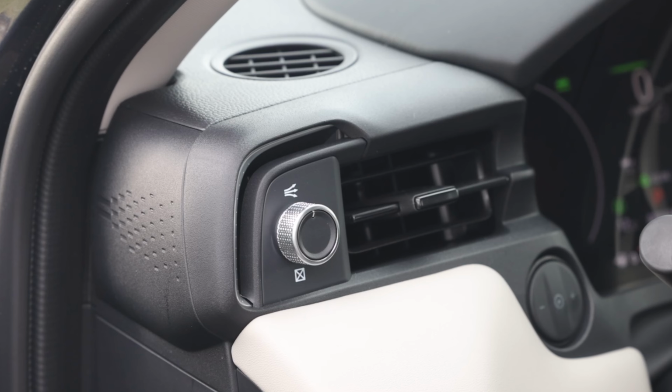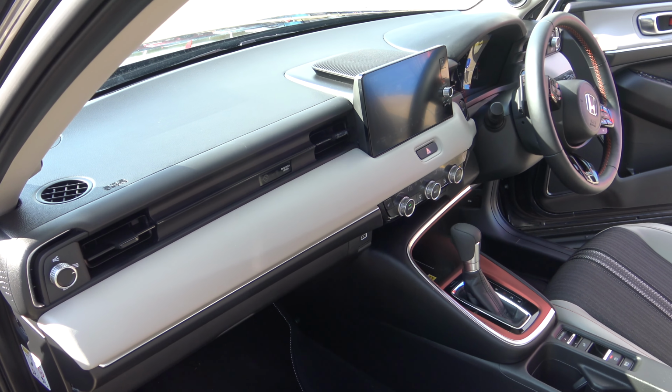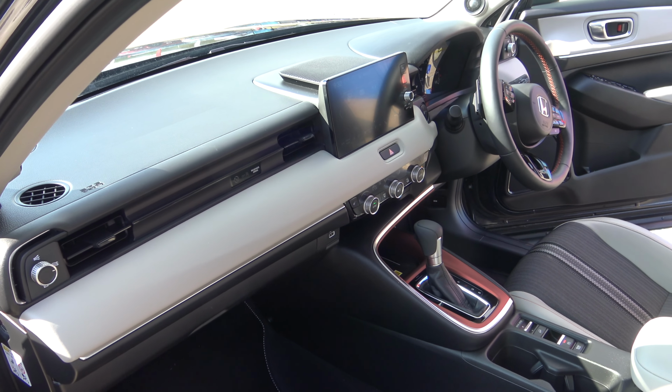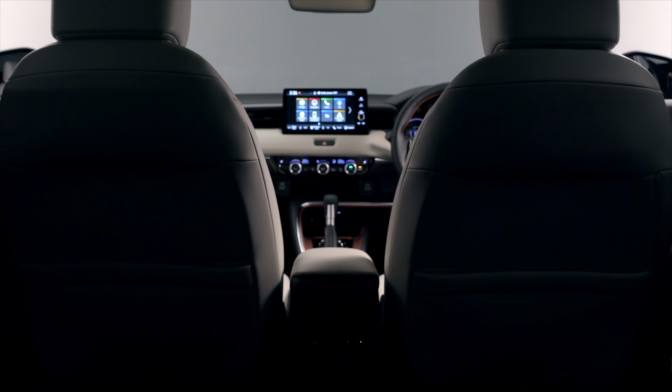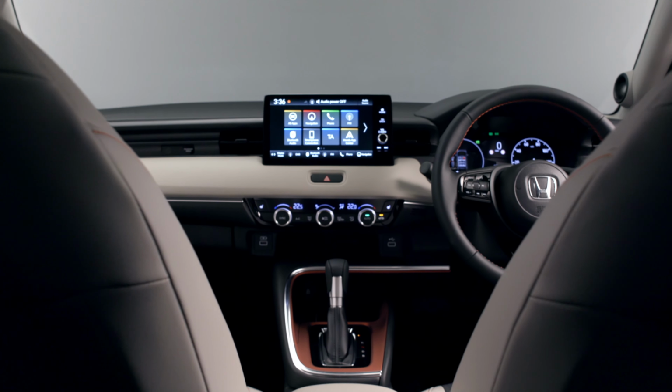An element in cars I've not seen before is this diffuse air system, which is controlled by the dials on the side of the interior. And this allows you to have the blower on, but push the air around the side of the car instead of your face. Really not seen a complaint like that before, but clearly Honda have seen it as an issue.